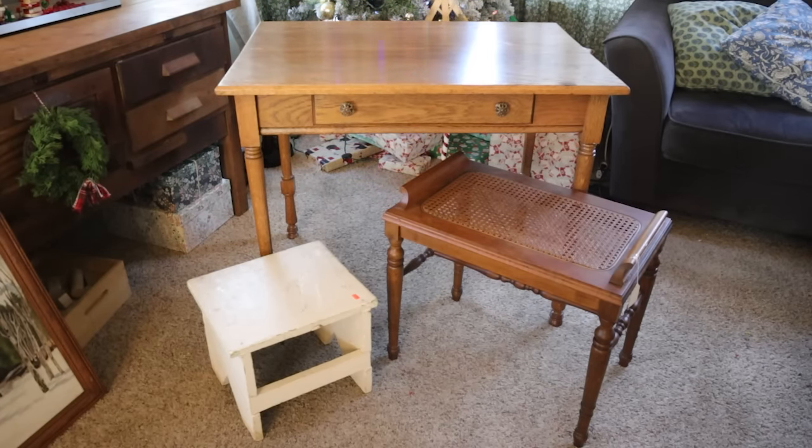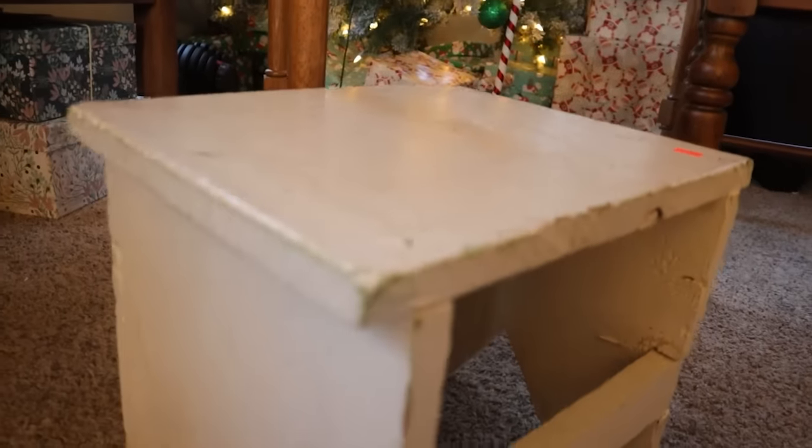But I am probably a little different than most estate sale shoppers, and I love the basements and the garages the most. My favorite kind of stuff to find at an estate sale are things that most people would overlook because they're either just dirty or busted. And I love just giving them a new life.